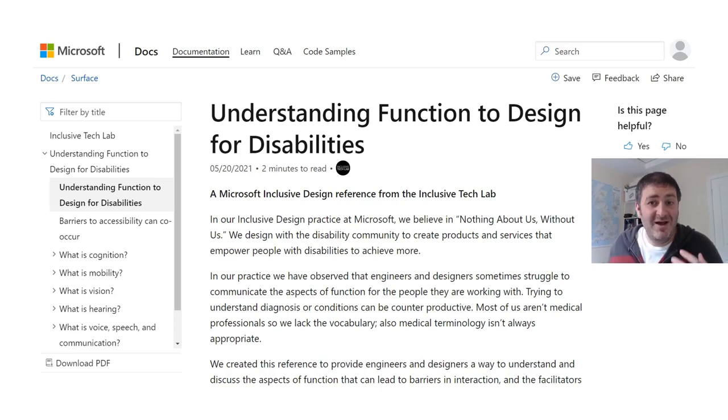And in the past 6 months, there have been multiple developer resources coming out of Xbox. This includes the Gaming and Disability Experience Guide, which is a complementary supplement to their accessibility guidelines, reorganizing them by disability type. And a reference called Understanding Function to Design for Disabilities, which is what this screenshot is of. This is a really fantastic document that outlines how the various types of impairment work and how they relate to the demands that technology presents.